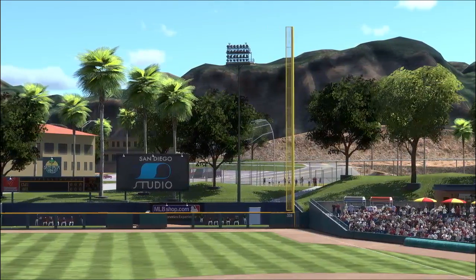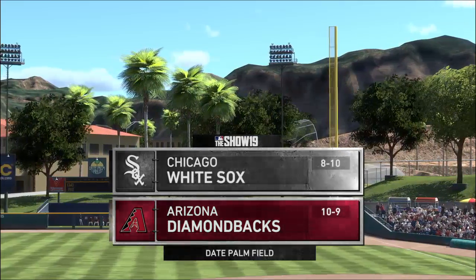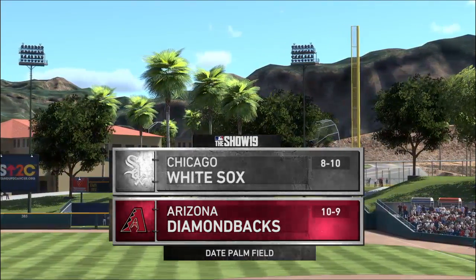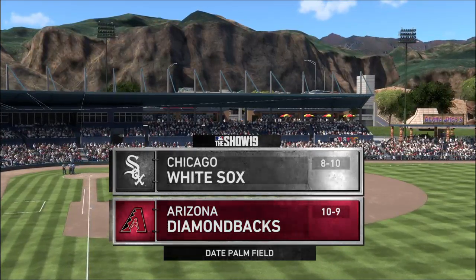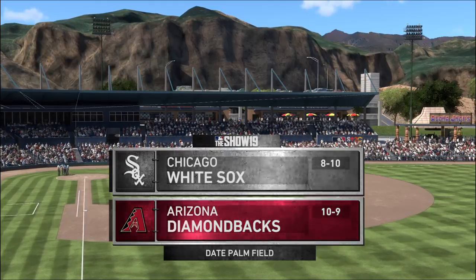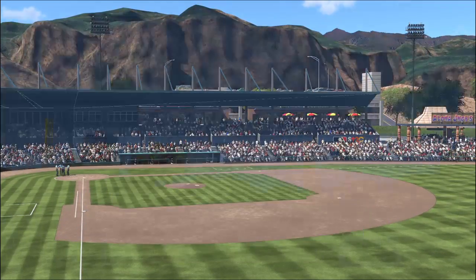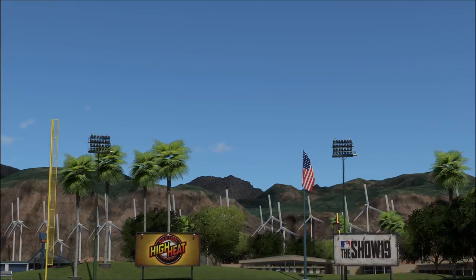MLB The Show's coverage of Major League Baseball is on the air. Today, a spring training matchup between the Chicago White Sox and the Arizona Diamondbacks. Hello again, everybody. Now, welcome to our spring training coverage on MLB Network.